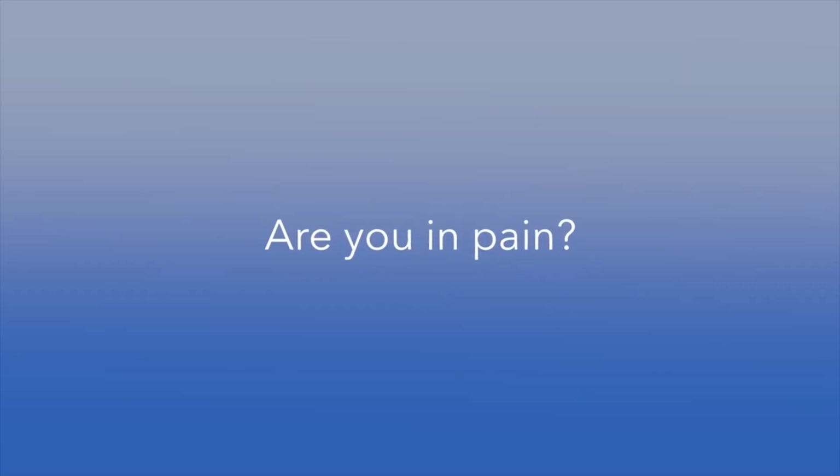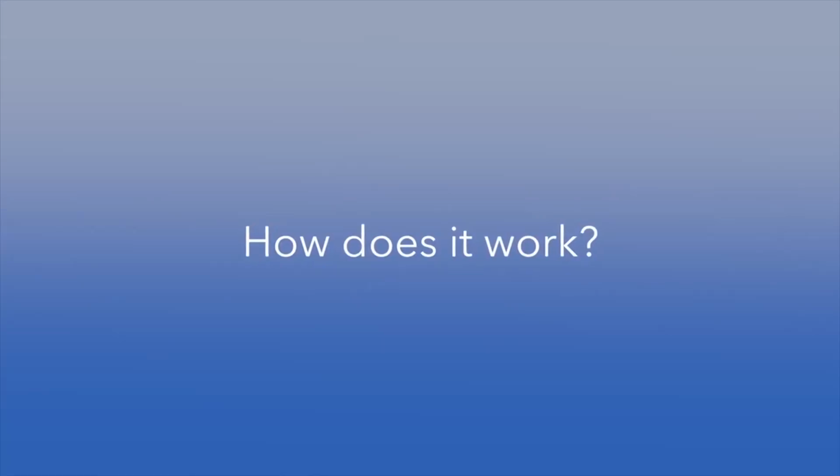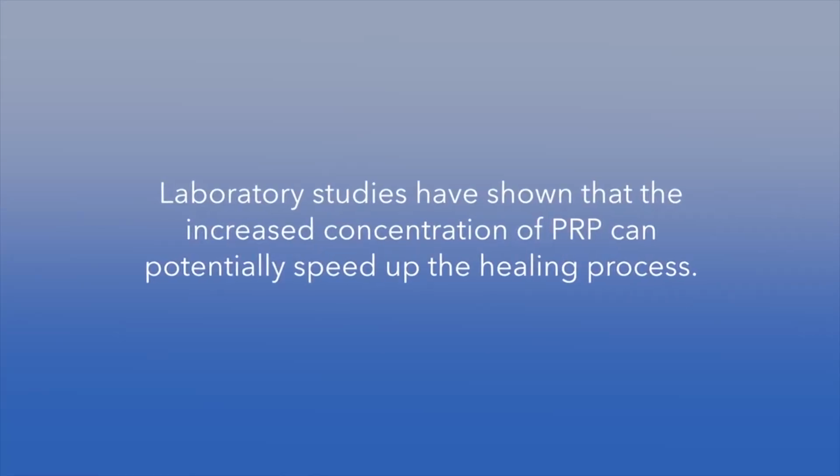A few months ago, I went to Dr. Tammy with some foot pain. I had inflammation on the tendons. She recommended PRP. And we tried it. A week later, I had no pain. Till now, I've had no residual pain. I think it worked very well.